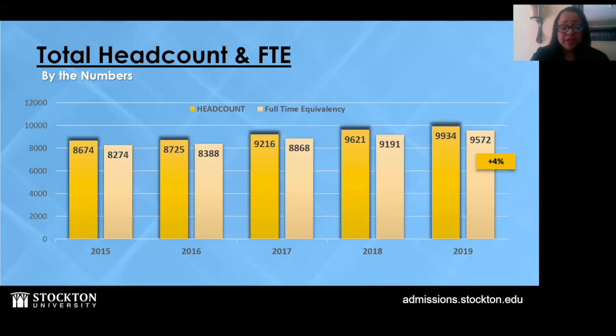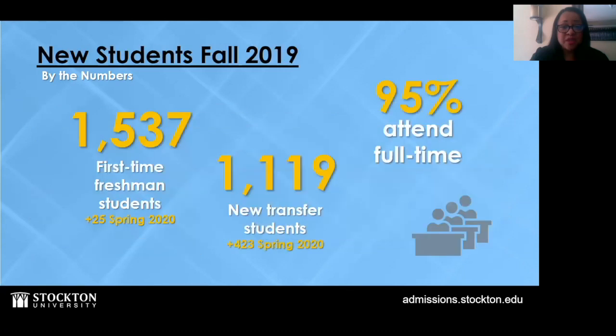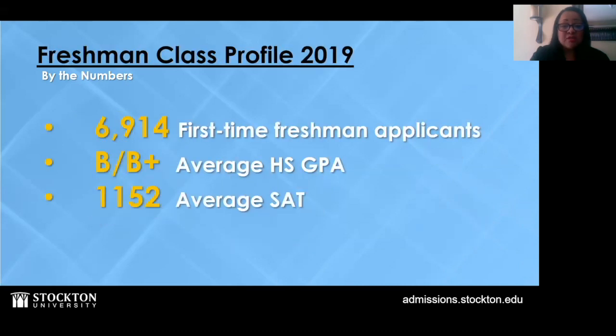Let's get started. The total undergraduate and graduate population at the university is a little bit over 9,000 students. Our total undergraduate freshman class has been a little bit over 1,500, and our new transfer students are a little bit over 1,100. And 95% of them do attend full-time. And we'll talk a little bit more about why that is important. The average applications that we receive each year are a little bit over 6,000. The average GPA has been over a B average, and the average SAT has been over 1,100.